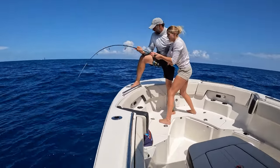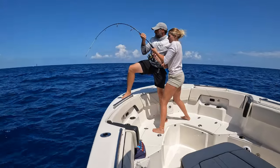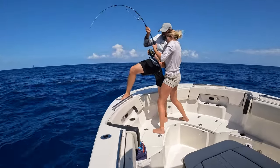This is a big fish. I'm so excited. I don't think it's a shark. It can't be a shark, we would have already broke off. It can't be a Goliath. Reel, reel.